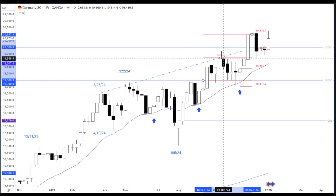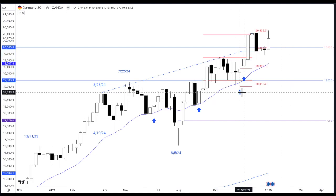1, 2, 3, a small 2-legged move to the moving average and a buy signal. This is a high 2 buy. 1 leg down, pause with the doji inside bar, another push down, and then a buy signal. If you didn't buy this on the weekly chart, you have consecutive bull bars, you need to buy that. I said to traders in my weekly reports, this was an excellent buying opportunity.